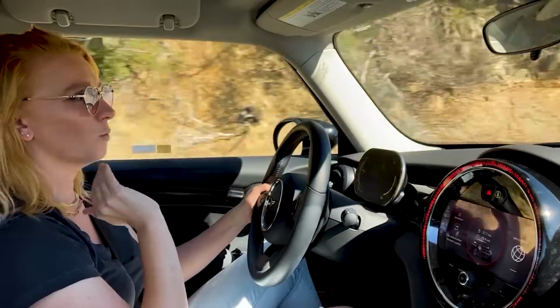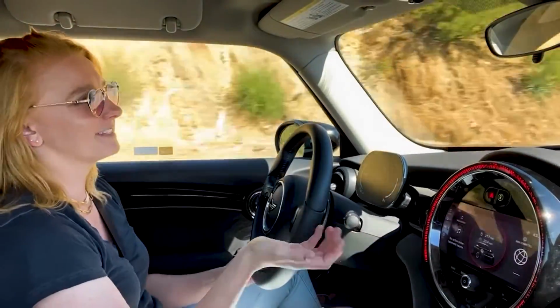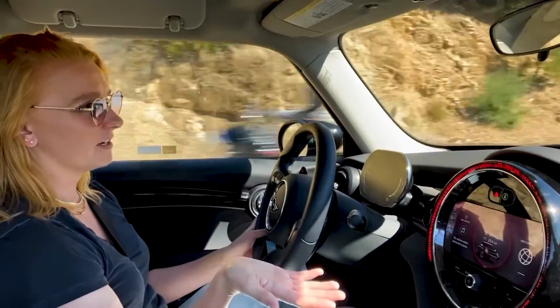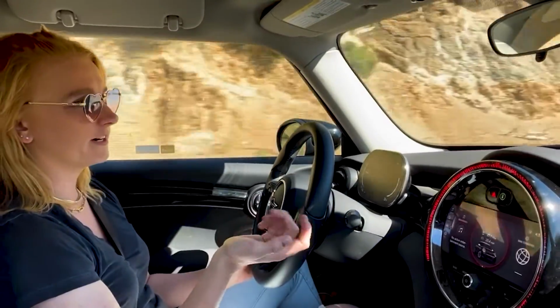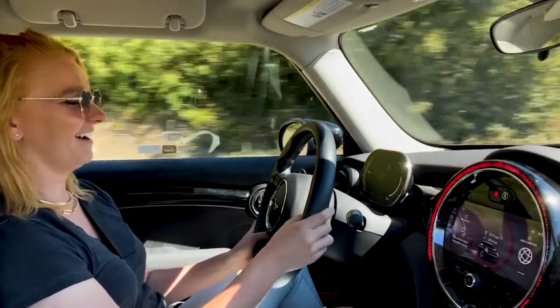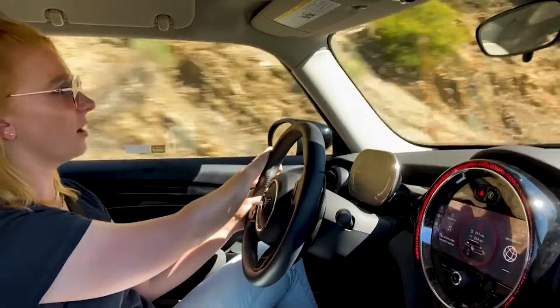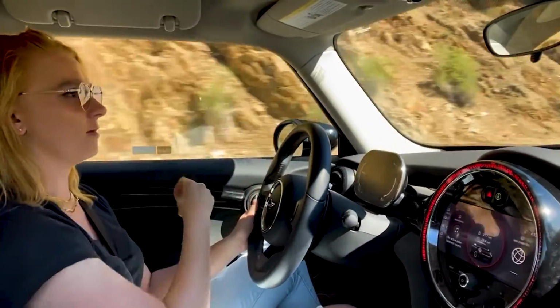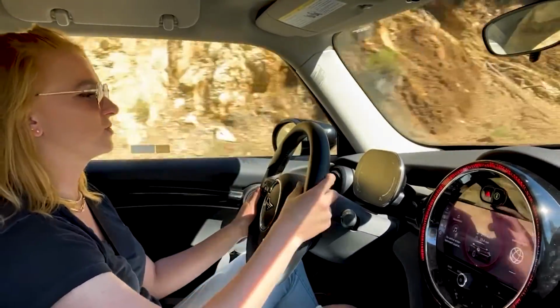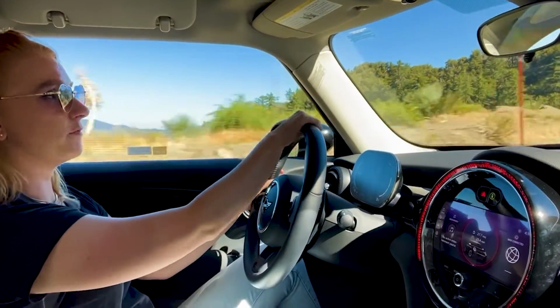If you want to just whip it and let this thing ride and go into full-on go-kart mode, this is it. Even when you shift into sport mode, the icon for it is a little go-kart. It's so much fun. If you're driving up Angeles Crest Highway like I am right now, this is definitely the mode you want. It's a lot more responsive, there's just pep to it, and it's really fun.